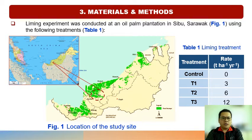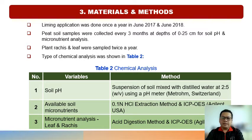These experiments were conducted at an oil palm plantation in Sebu, Sarawak, using four different treatments: control, treatment 1, 2, and 3, which refer to 0, 3, 6, and 12 tons per hectare per year, respectively. Liming was applied once a year for the first 2 years of the experiment, in June 2017 and 2018. Peat soil samples were collected quarterly every year at a depth of 0 to 25 cm.